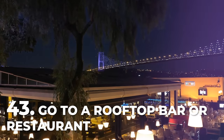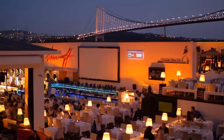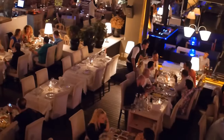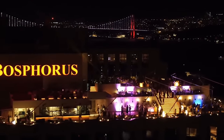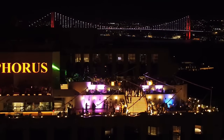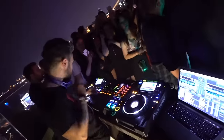Go to a rooftop bar or restaurant. Let's remember that Istanbul is a city known for its stunning architecture, rich history, and beautiful views. And one of the best ways to take in all of these elements is by visiting one of the city's many rooftop terraces.